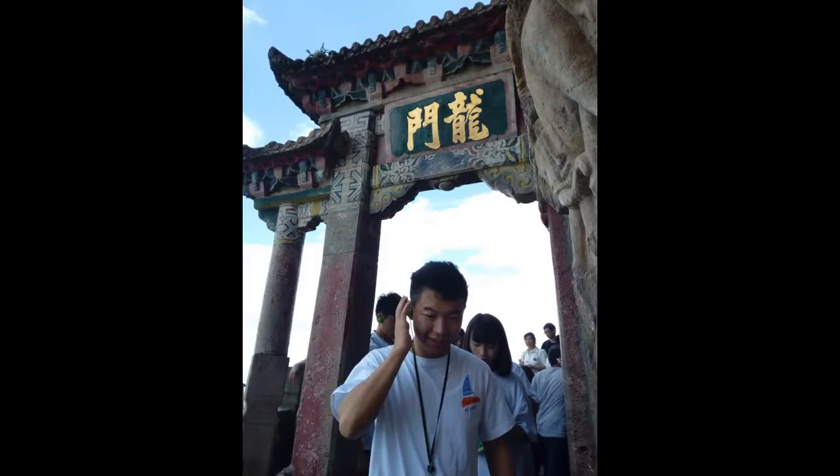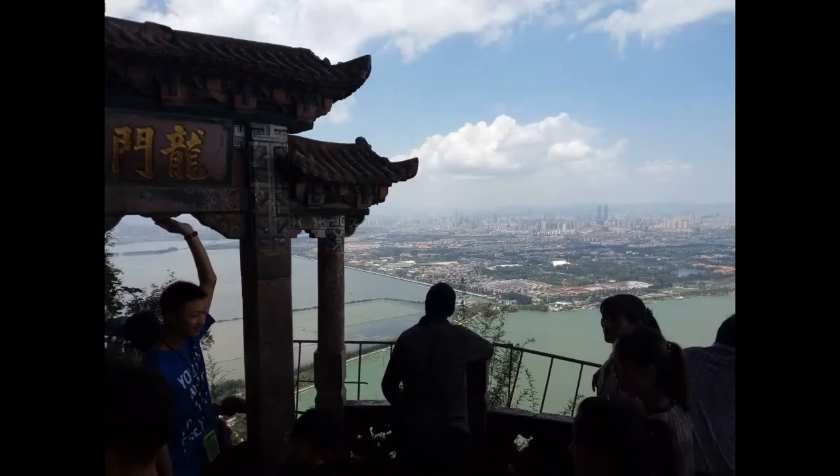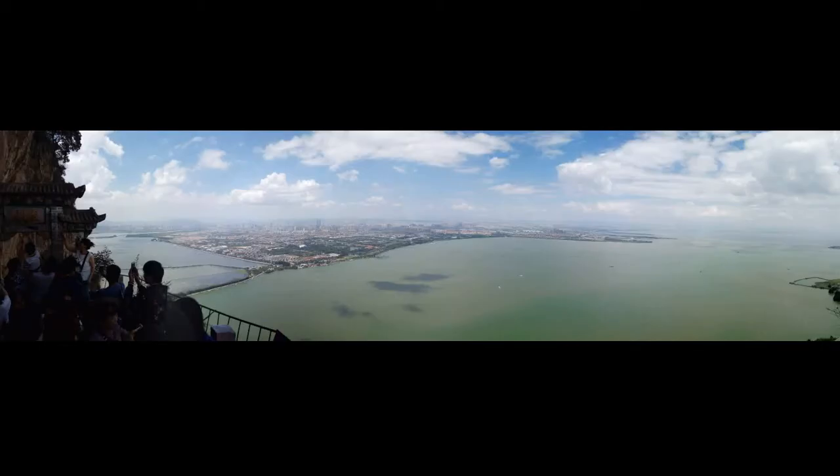And that's it, the Dragon Gate. Longmen, as it says in traditional Chinese characters. The views from here are just amazing. You can see the whole city out there in front of you, and this panoramic view shows us the view from the mountainside. You can see the lake, which is Dian Chi, and the city in the background.